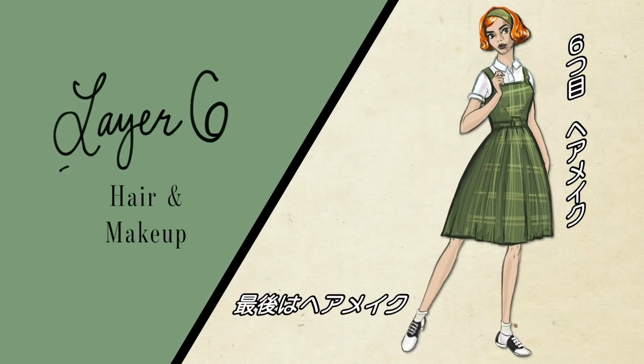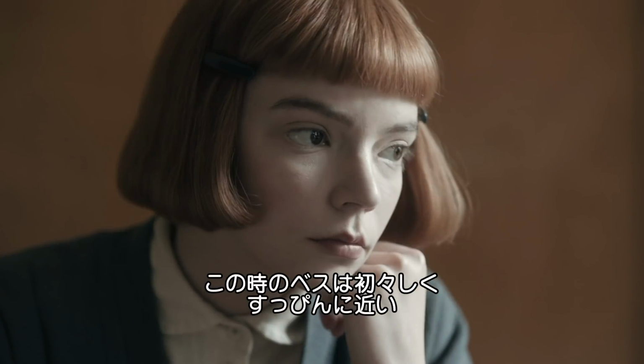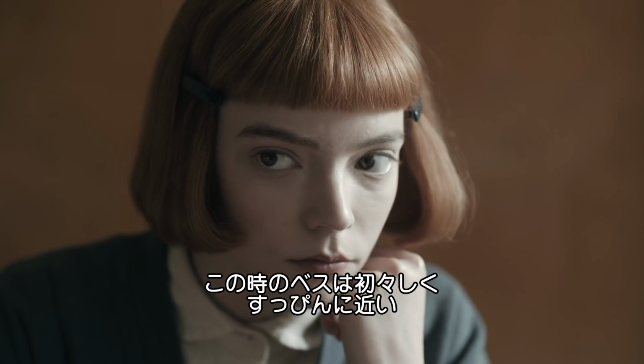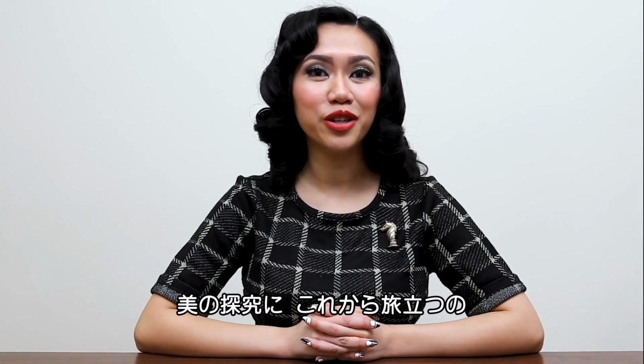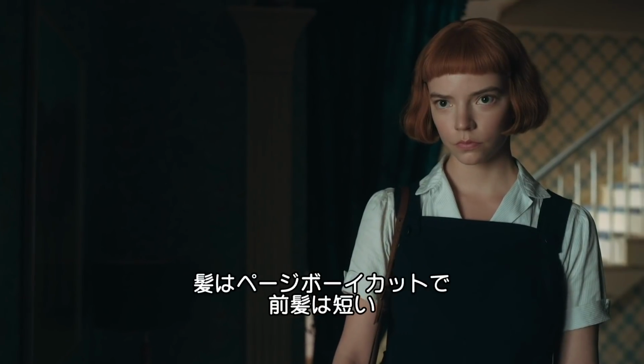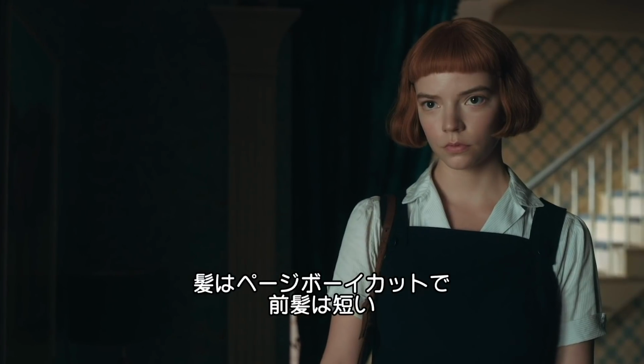Finally, her hair and makeup. At this point, she is fresh-faced and pretty much makeup-free, which helps to establish this as the beginning of her beauty journey. Beth sports a short page boy hairstyle with micro bangs.